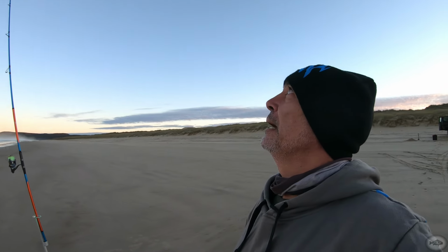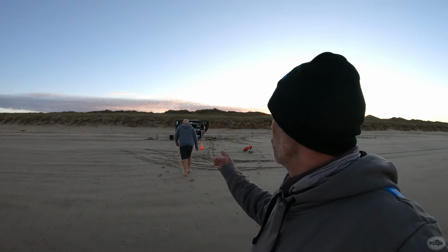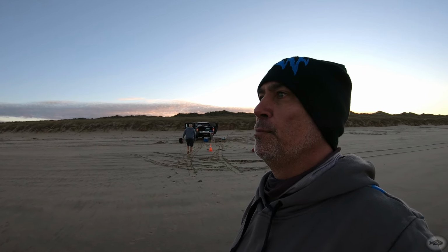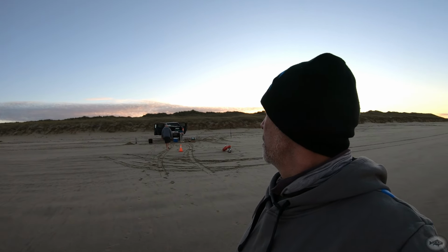So we'll just start baiting up. Stevo's just chopped it up into our little cubes that we like to use. And then we'll get the tiki out, and then I'll concentrate more on giving that a good flick.